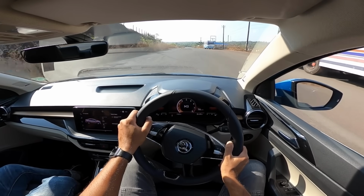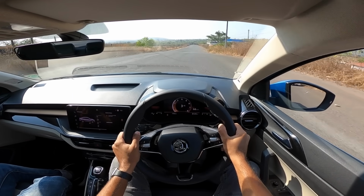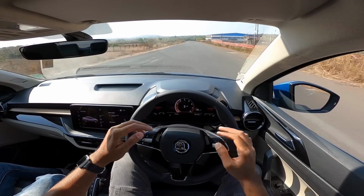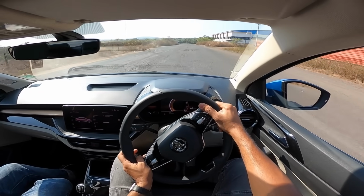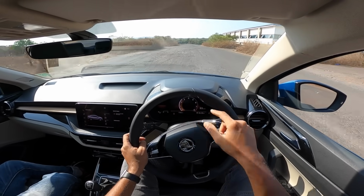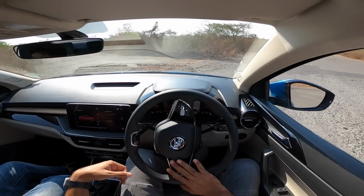It's not very quick with directional changes, and there's a little bit of roly-poly as well, which is kind of unwanted in a 1.5 liter engine car, which really has to inspire that confidence. Okay, we are in second gear, come on baby, I'm just going to go through a corner. Where is the turn? I don't even know. And here you can see on the bumps, the suspension is a bit noisy, but for the rest, there's nothing much to complain about.